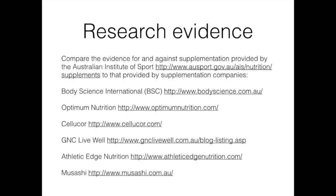Now, your job is to research the evidence for and against supplementation for improved performance. As you can see, you'd compare the various nutrition companies' research and evidence against that provided by the AIS.